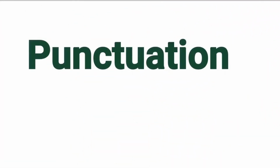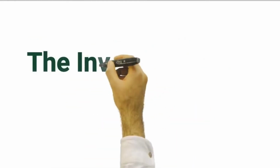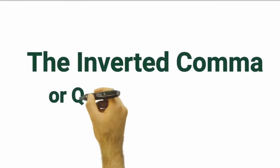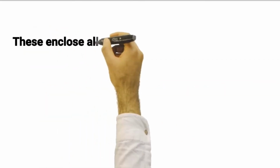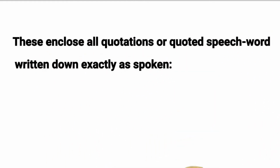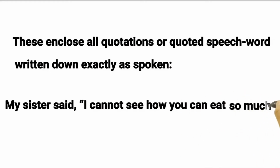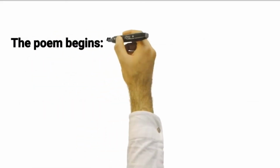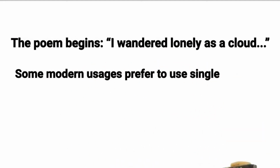Punctuation Part 4. The inverted comma or quotation mark. These enclose all quotations or quoted speech, words written down exactly as spoken. My sister said, "I cannot see how you can eat so much." The poem begins, "I wandered lonely as a cloud."